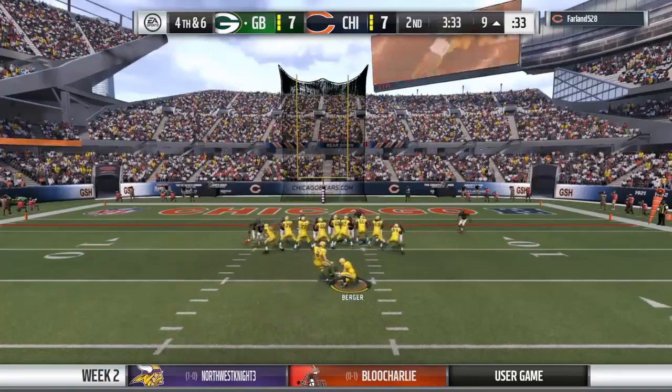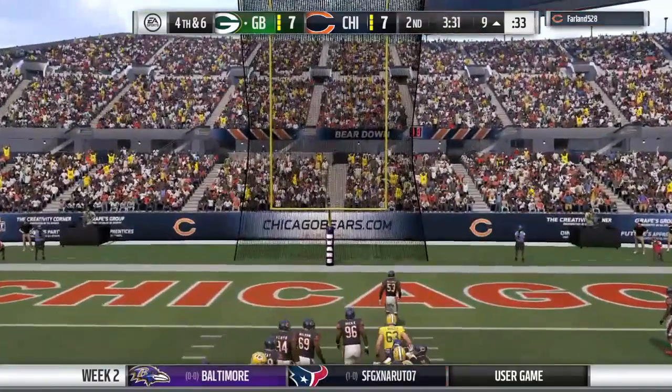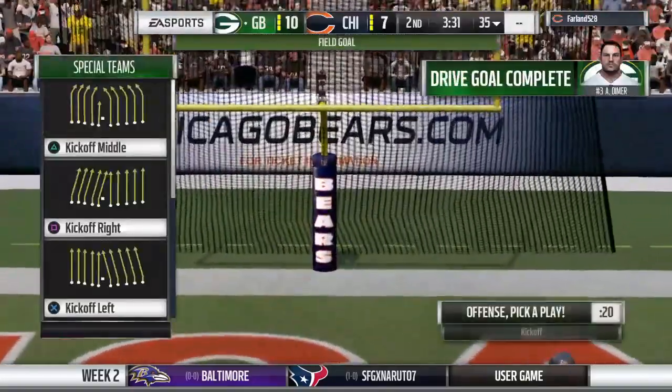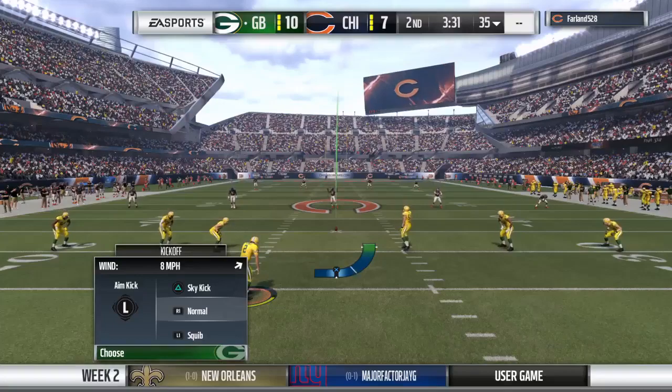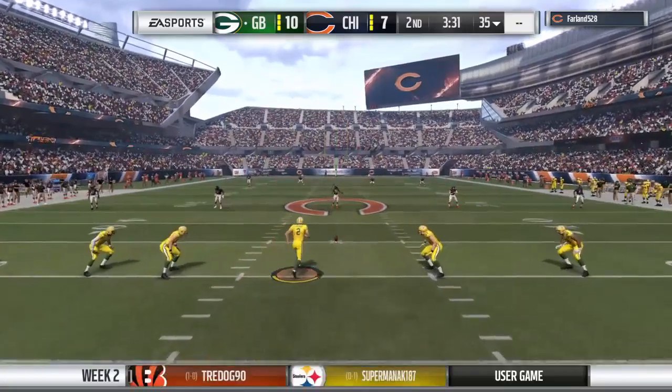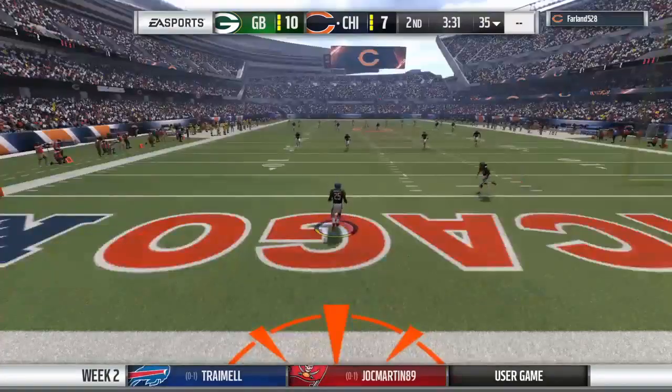Well, partner, nothing comes open here, so he decides to escape out of there, and he doesn't pick up a first down, but he does gain additional yardage to set up a possible field goal attempt if they decide to go that route. So the drive takes him inside the 10, but it ends with just 3.